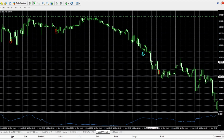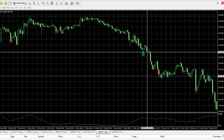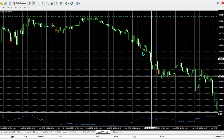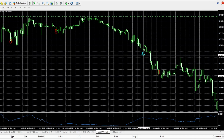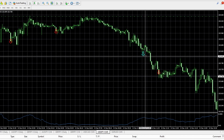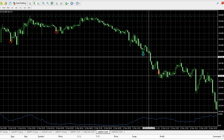A better point to place a trade would have been here. This was a clearer sign of a breakout and continuation of the downtrend, where it breaks through this support level. So if I had placed a trade here, it would have been quite safe. Yeah, so this was a mistake, but I was very fortunate to not get stopped out and to eventually take profit for my 100 points of profit.